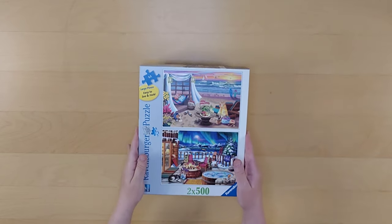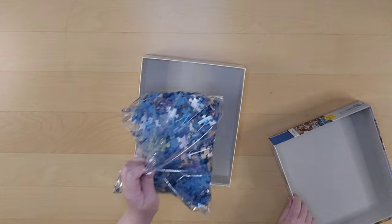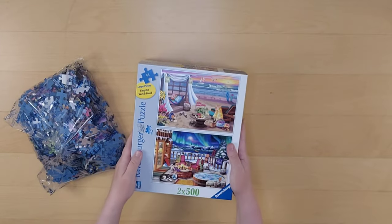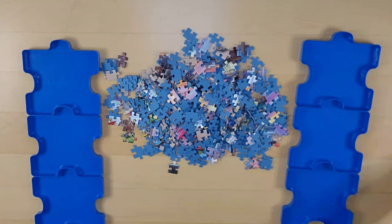And before I jump off, I will show you how big these puzzle pieces are by comparing it to a normal 1000 piece Ravensburger puzzle. And you can see it is quite big, so it makes it a lot of fun to put together, lots of detail. Anyway, I hope you enjoy.